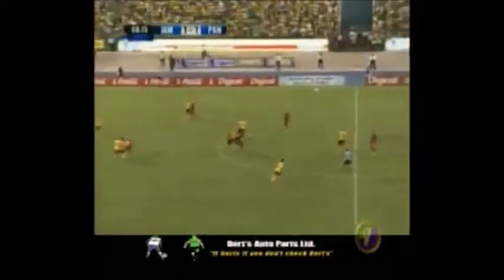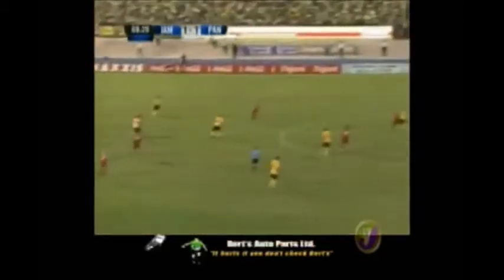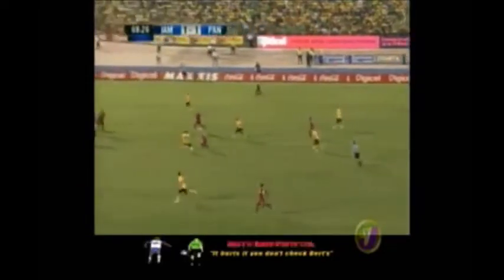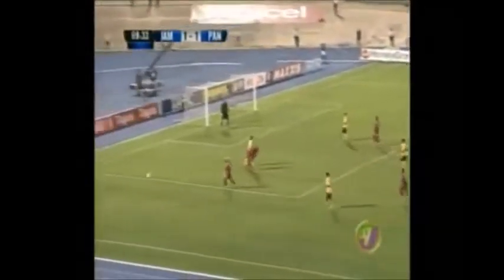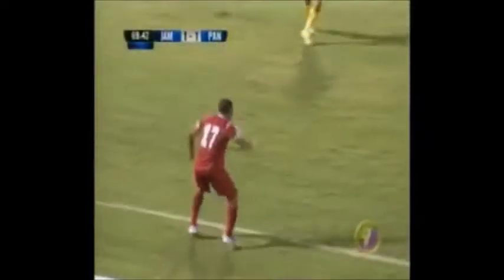So both players are back at the park. Fans having a good time. I think the crowd got a lot more quiet since the Panamanian goal. Hasn't been a classic, has it? Scrappy game, both teams not having a whole lot of possession. Jamaica's losing Nosworthy to injury, a forced change. Whitmore must be a little bit annoyed.